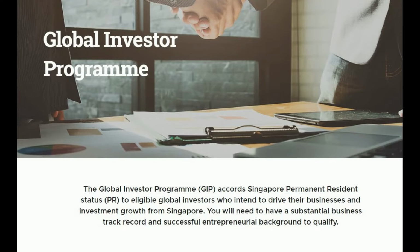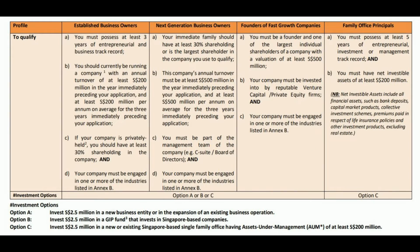They offer what's known as the Global Investor Programme, or GIP, a scheme which, according to their website, accords Singapore Permanent Resident status, PRs, to eligible global investors who intend to drive their business and investment growth from Singapore. Here we take a look at the fact sheet of GIP, and we can see 4 main profiles which can qualify: the established business owners, the next generation business owners, founders of fast growth companies, and family office principals.